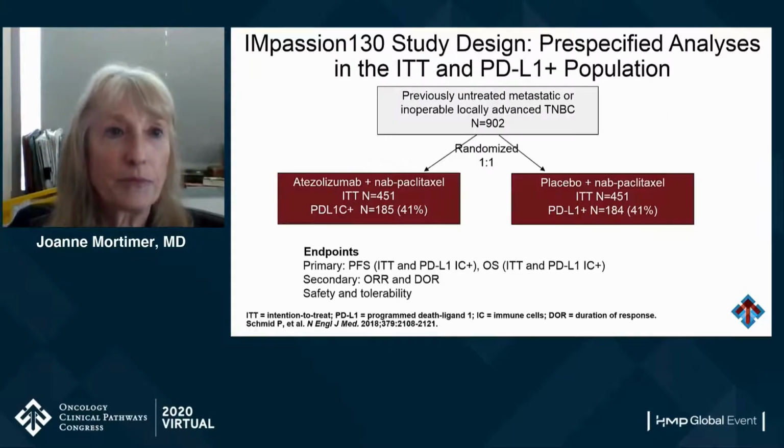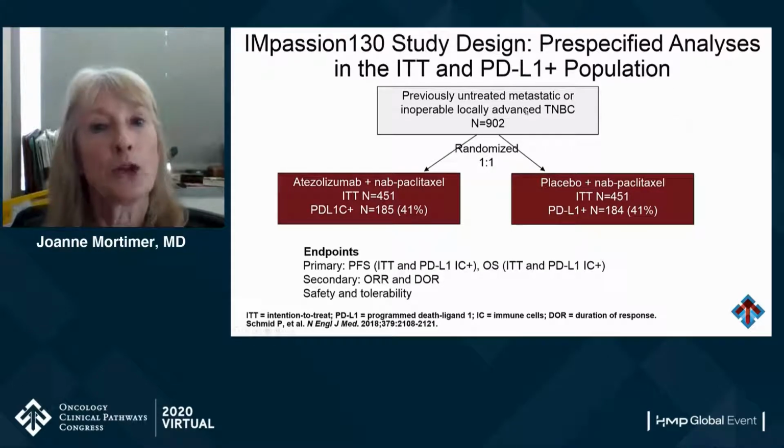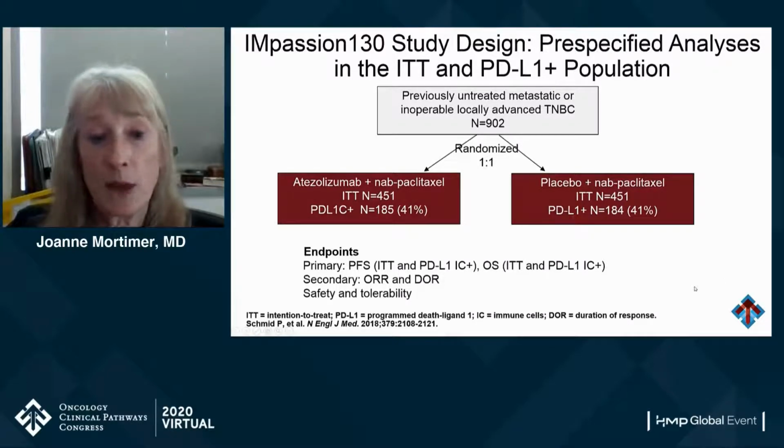Another PD-L1 inhibitor is atezolizumab, and this is the IMpassion 130 study that looked at untreated metastatic or inoperably locally advanced triple-negative breast cancer patients. And they were randomized to receive nab-paclitaxel with atezolizumab or with a placebo. The primary endpoint was progression-free survival according to PD-L1 expression or not, overall response rate, and of course safety and tolerability.